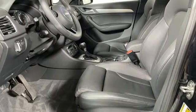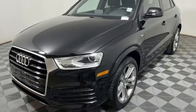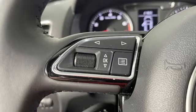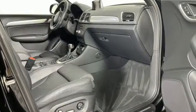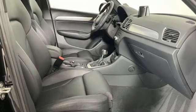Automatic transmission, gas pressurized shocks, Bluetooth wireless audio streaming, refrigerated box located in the glove box, front heated leather bucket seats, Audi Parking System Plus Park Assist, external memory control, power liftgate, dual zone climate control, auto dimming rear view mirror, and intercooled turbo inline 4-cylinder engine.